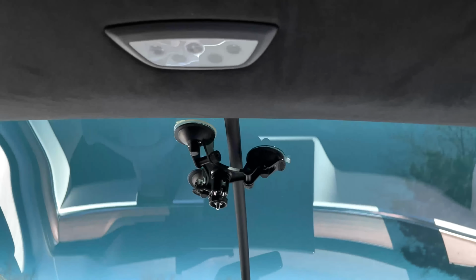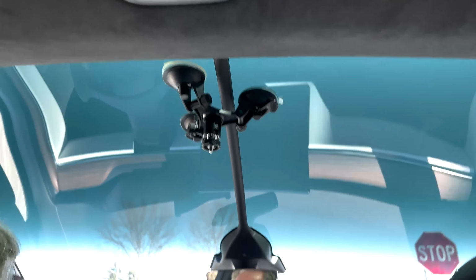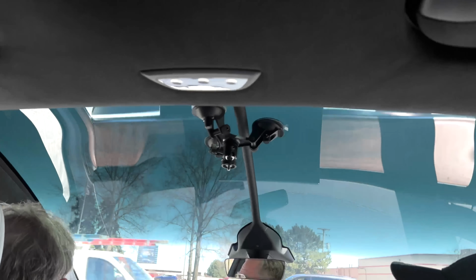What I'm noticing is a giant windshield. This windshield is huge, but you know what's even better? It swings right over the top of my head.